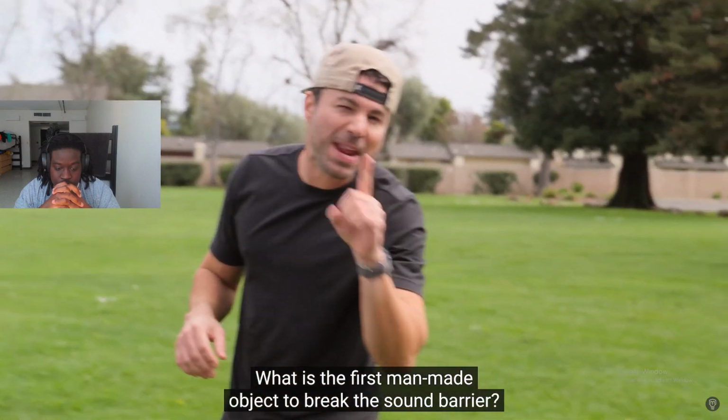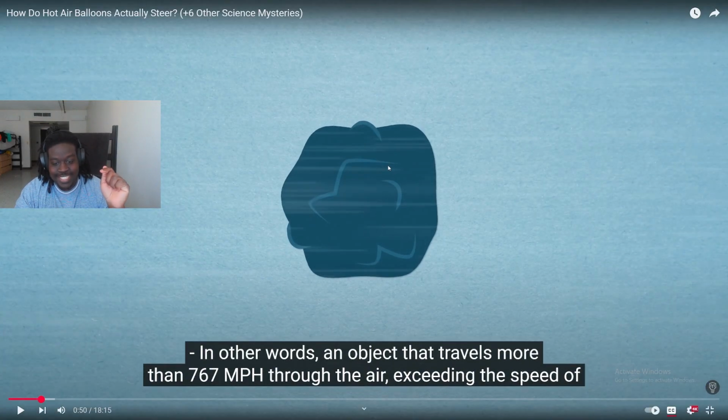What is the first man-made object to break the sound barrier? In other words, an object that travels... A jet. Ooh, I'm probably wrong. I'm probably wrong.